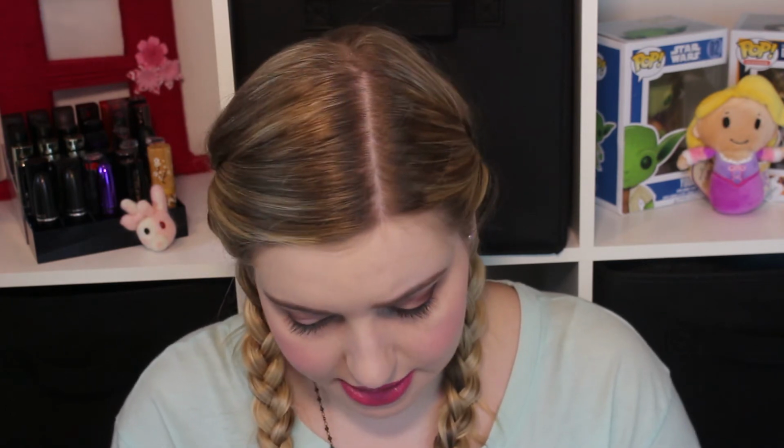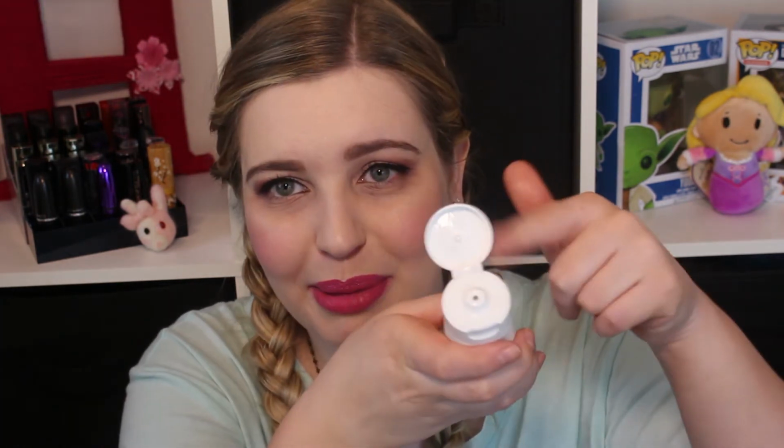This first product is the Anderson Lily, I believe, number 5 Beach Butter Hand Cream in Manhattan Beach. I really hope this smells like coconut. Oh my gosh, look at it. It even got some of that black powder inside the lid. Gross.